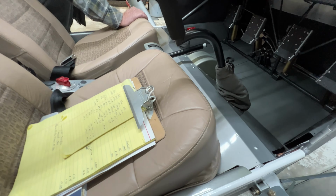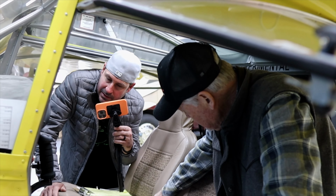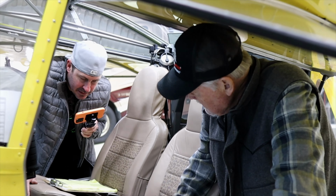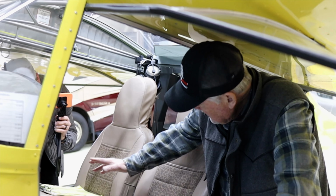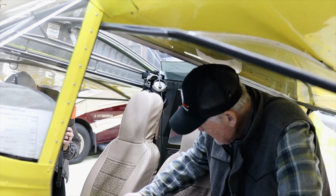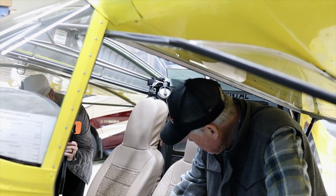Now, tell me about this. This is not stock. I wanted to be able to drain fuel out of the right and left because usually a plane will not drain out of both tanks equally, typically. It'll drain out of one versus the other. And they have a heavy wing. Yeah, and if you have a heavy wing, you've got no way of balancing it out.